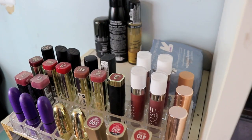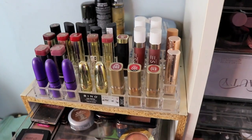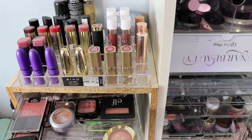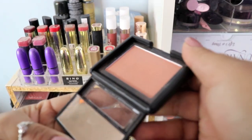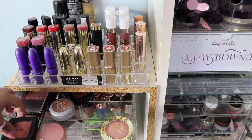I was wondering where my other blushes were. I swear I have more blushes, but I honestly couldn't remember. But that's where my other blushes are, right here. And I do think I'm going to get rid of a couple. I'm going to get rid of this e.l.f. one because, one, I never use it. It's called Tickle Pink. It's a pretty color. I just never reach for it. So I'm going to get rid of that.